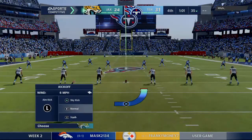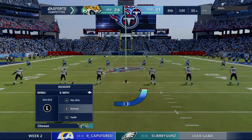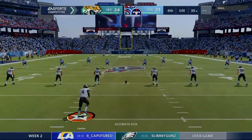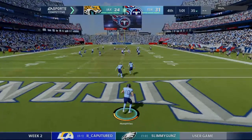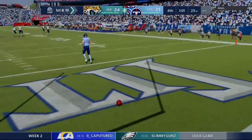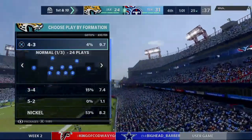Josh Lambo to kick off for Jacksonville. And Lambo now, after the touchdown, he'll kick this one away. Taken about 7 yards deep. And he'll just take a seat, and the drive will begin at the 25-yard line. Their own 25-yard line.